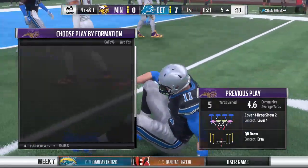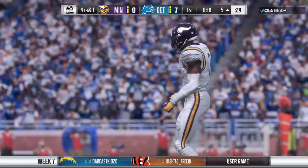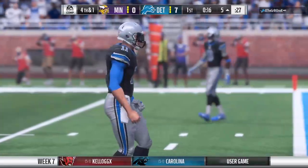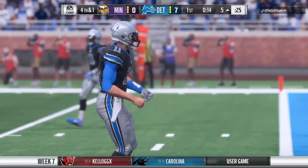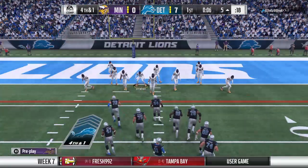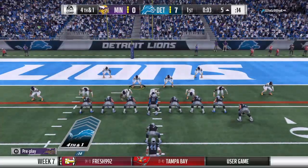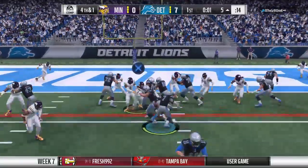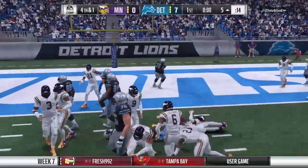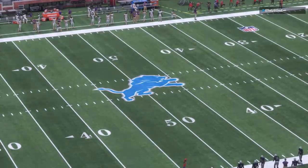I can't say that I was really in love with the play call there. A draw in that situation, I know it's a risk-reward call. If it works, he walks in. But otherwise, you're bringing up a really tough 4th down situation. And no move to get the offense off the field. They'll stay put on 4th and 1. Going to give this time to the tailback. And he's going to be brought down on what will be the final play of this first quarter.